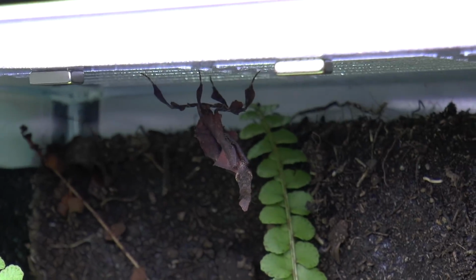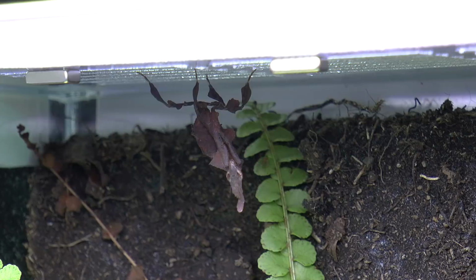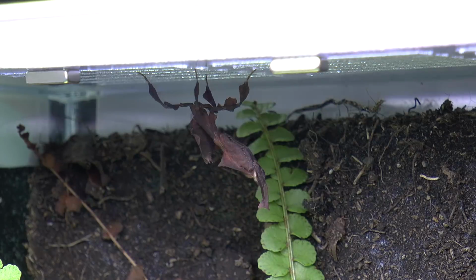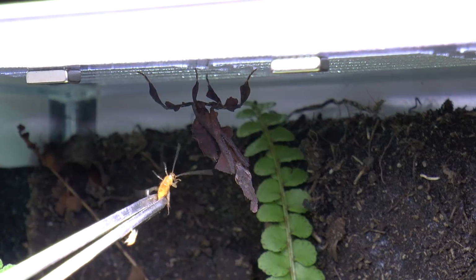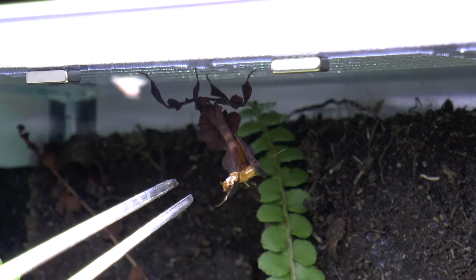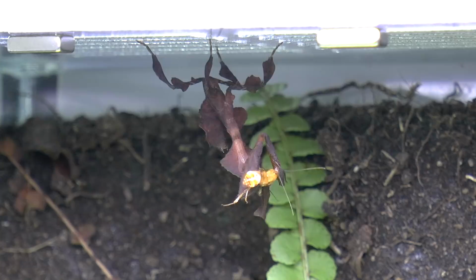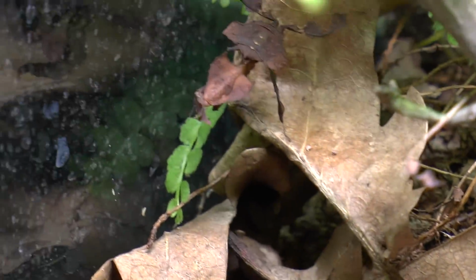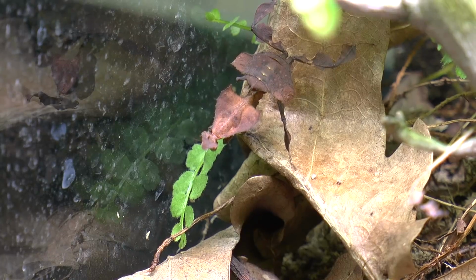Let's get this one on top. It is staring at me. Kinda creepy. Here we go. Oh, did. Nice catch. And there was a fly flying around. So three down, two to go. Let's do this one. But you see how well camouflaged they are. Sometimes it is really hard to spot them.